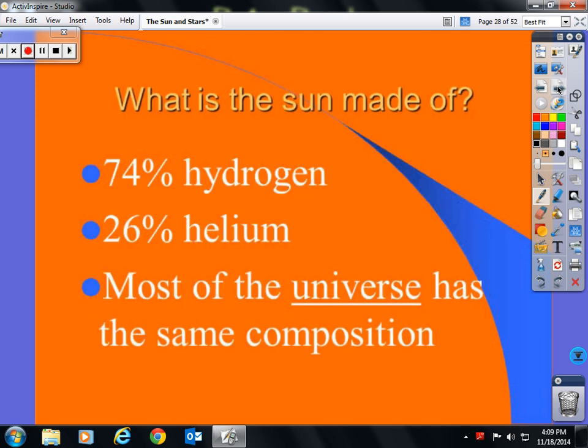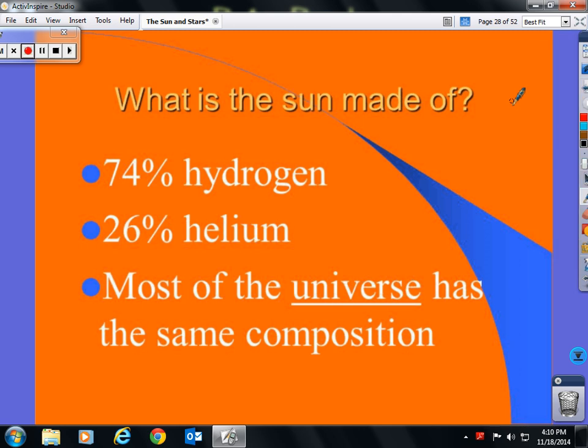Okay, so what is the sun made of? It's 74% hydrogen, 26% helium. And most of the universe is also made of plasma, so it has all the same or similar composition. Even though this is rare, plasma is rare on Earth, the only example we have would be lightning. It's very common in the universe.